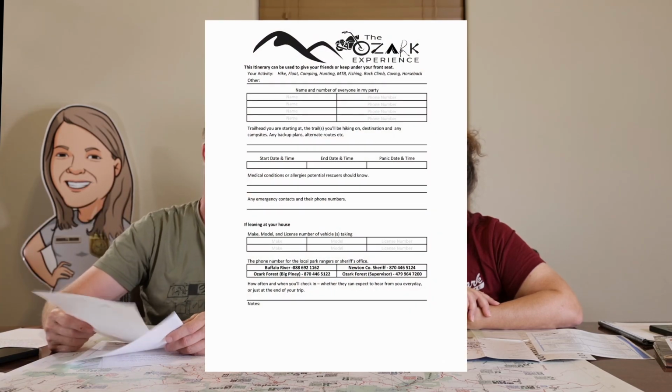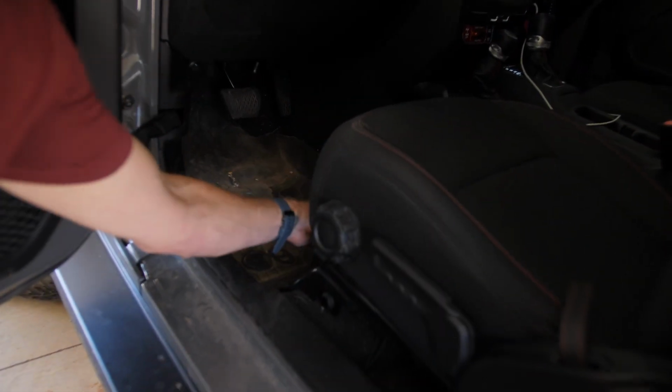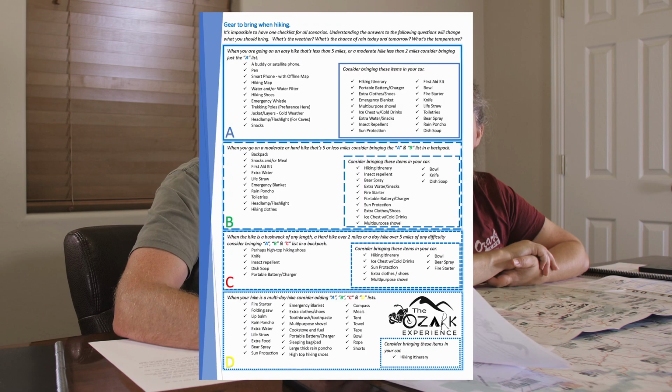So we do have a free download on our website. It's the itinerary, which typically when you go on hikes, you're always going to want to leave in your car. We've already listed the emergency phone numbers if you're leaving an itinerary with someone at home. Or you can fill it out, take a picture of it, and send it to your mom, your dad, your kids, whatever, and they'll know where you're at and when you should return. As well, we've got a list of all the hiking gear that you might need in particular scenarios.